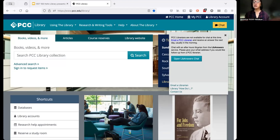If you come to this chat box and it says we're offline, you can open LibAnswers chat, a broader service available on the weekends and after hours that's staffed by other librarians at other schools around the world. Librarians everywhere love research and are very happy to help you find what you need. Usually it's nicer to ask a PCC librarian because we are more familiar with the specific classes, the requirements, and what we have subscriptions to. But that is an option if you're working late at night or on the weekends. We also have email as an option if you wanted to write that out a little bit more.